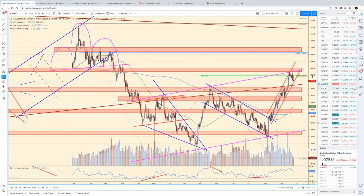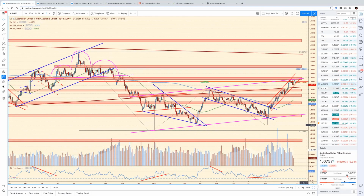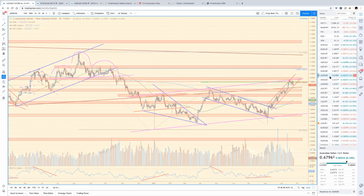Now, take into account the fact that the Aussie Kiwi has been rejected from major confluence of resistances, which might tell us that the Kiwi might be ready to overperform for a period of time. And if all that happens, it is likely that we're going to see a rebound higher in the Aussie and the Kiwi. Now, how do you increase the likelihood that that's the case?